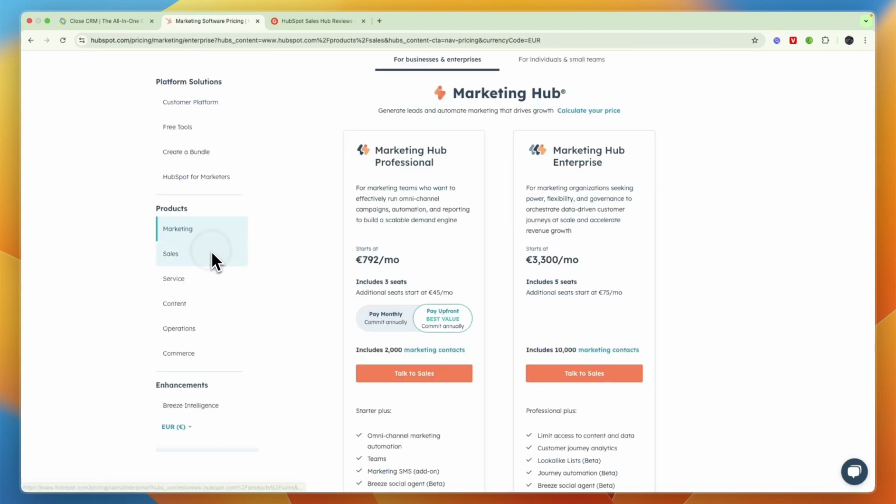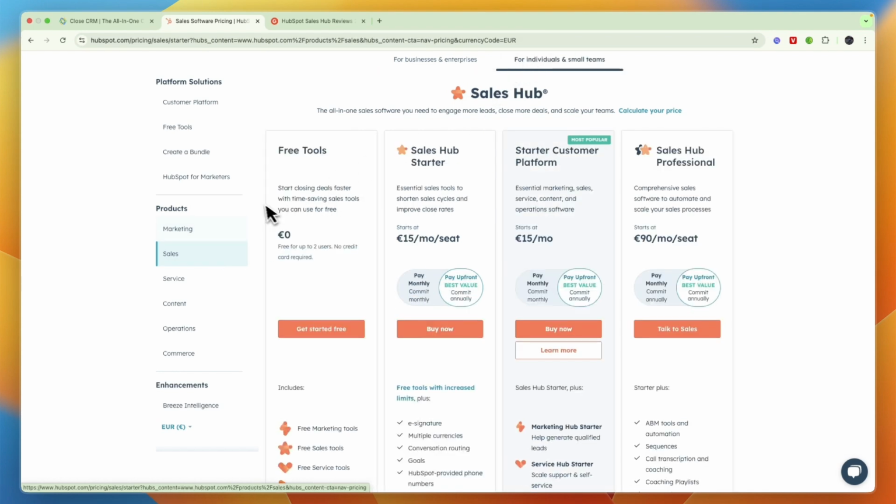Now in terms of pricing, you can see they have a free plan available, which is for up to 2 users, which is pretty good, but these are just the very basics, which is pretty much the same you will get in any free CRM. So just a basic pipeline where you can move the prospect from deal stage to deal stage. And that's pretty much it.